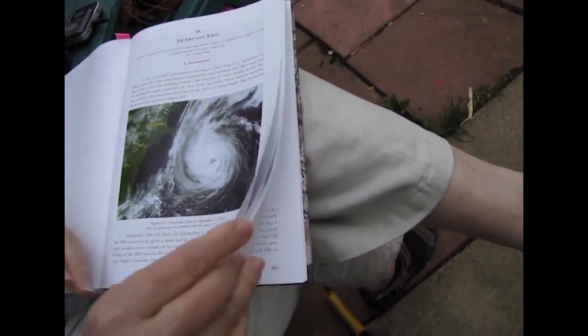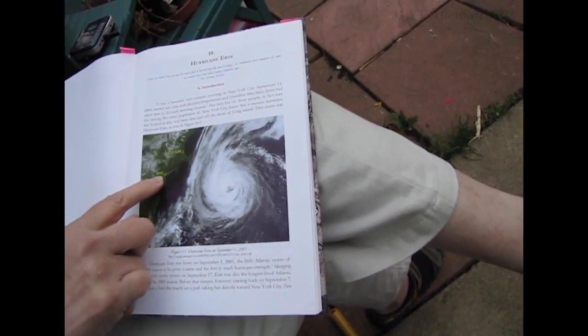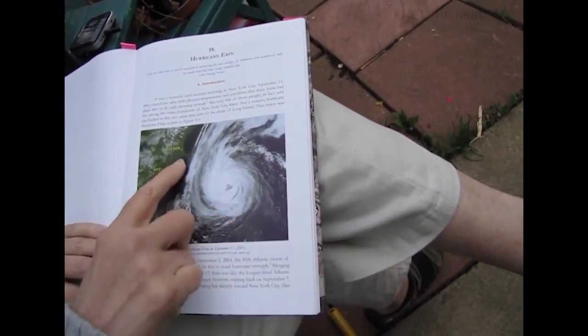Like, this is right outside of New York City on the morning of 9/11. It was even raining at Cape Cod. Cape Cod's up there.